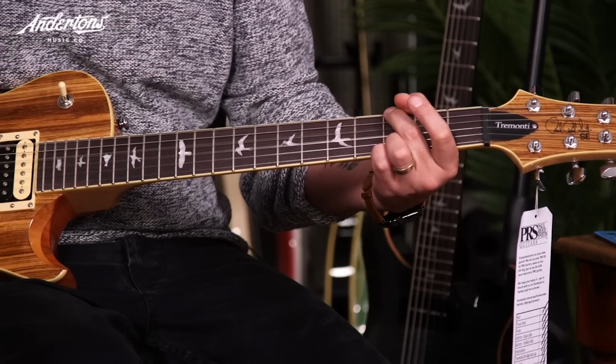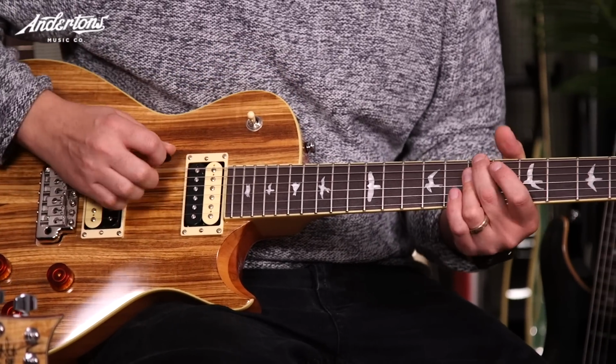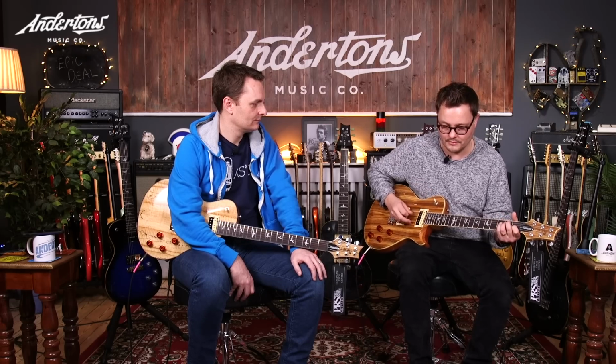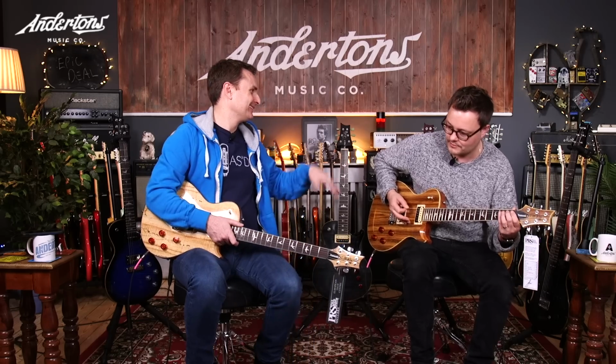Front pickup, neck pickup. No splits on this. We'll let Joss do all that.